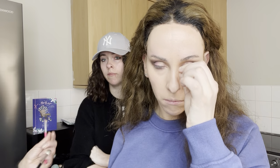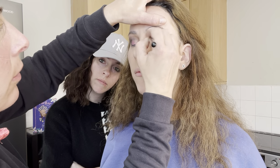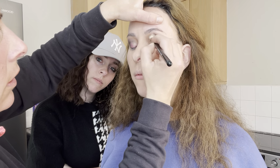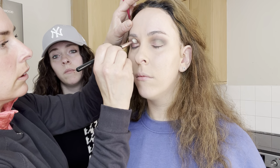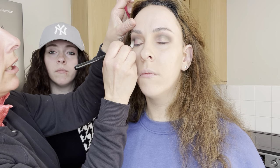Now I'm going to go back over with that brush that I used to define the corners, your crease colour. Okay? Yeah, I'm going to take that crease colour back over. Just to make sure, shut your eyes, close down, look down. Lovely. Here we go. And put a bit of dark right in the outer corner here.